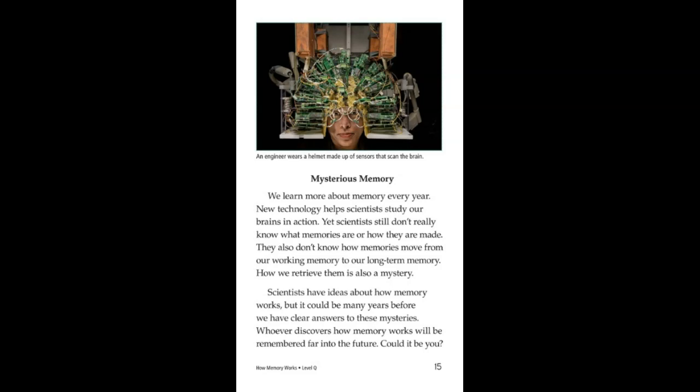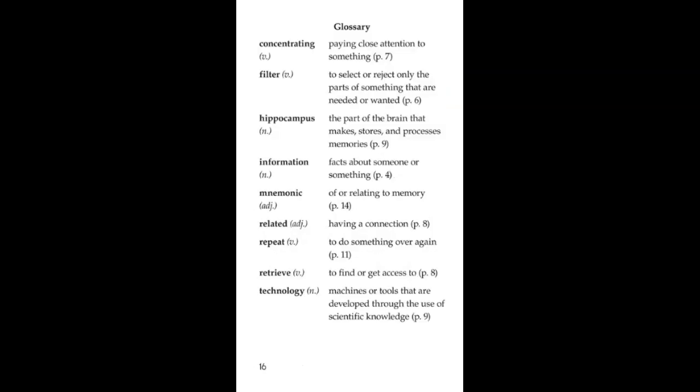Okay, there's our caption. An engineer wears a helmet made of sensors that scan the brain. Mysterious memory. We can learn more about memory every year. New technology helps scientists study our brains in action. Yet scientists still don't really know what memories are or how they are made. They also don't know how memories move from our working memory to our long-term memory. How we retrieve them is also a mystery. Scientists have ideas about how memory works, but it could be many years before we have clear answers to these mysteries. Whoever discovers how memory works will be remembered far into the future. Could it be you? And here's our glossary, going over all the words that we just read.